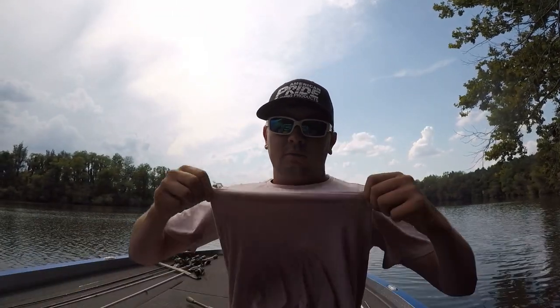Then, dang, just caught a 2-pounder. We've been here like 20 minutes and I've lost a 3.25, 3.5, caught a 2, saw a 3, and saw a 4.5. So I apologize, but I forgot the chest cam at home, I guess. I forgot it somewhere along the way anyways.